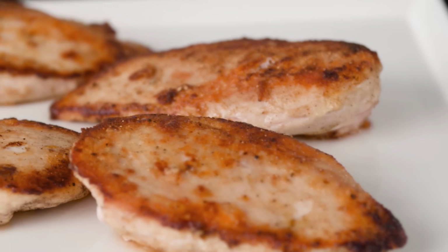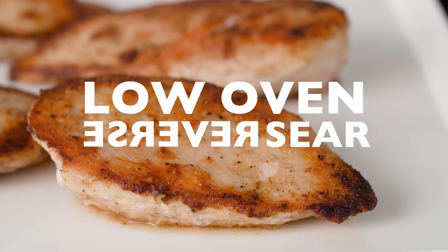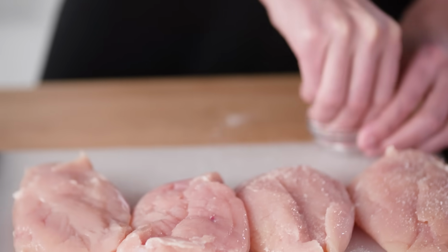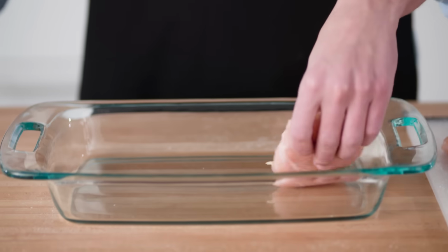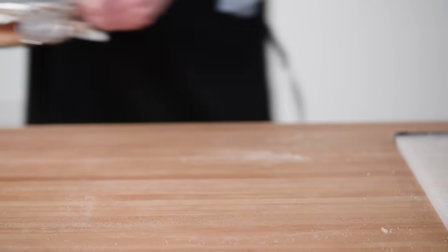But my favorite method for well-browned, super juicy breast is the low oven reverse sear. Check it out. After using a fork to open some channels in the thicker part of these breasts, I season them all over with kosher salt. This salting step can be done ahead of time as we talked about before. Then we place the chicken, skin side down, in a baking dish and cover tightly with foil. Now here's the key bit.